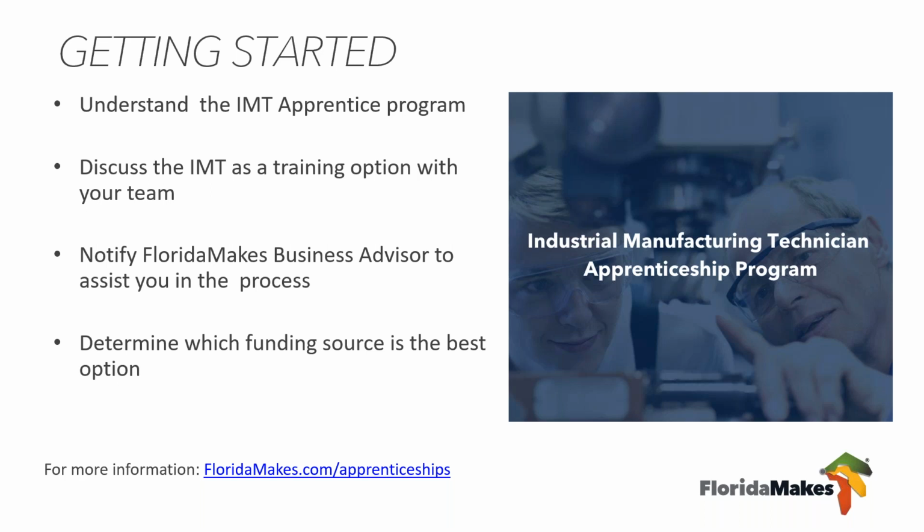Right now, CareerSource Florida has a state apprenticeship acceleration grant that's going to be ending in the next few months. But Broward, Jacksonville, Orlando, and I believe Southwest Florida, those local workforce boards have some funding left over in, I think, a 2 to 3 year grant that they can provide up to $3,000 to the employer to pay for this training and give you some OJT. But that's up to you to determine which source of funding is best for you.